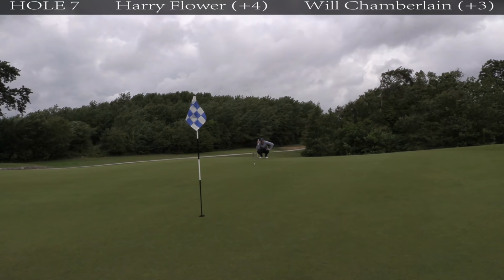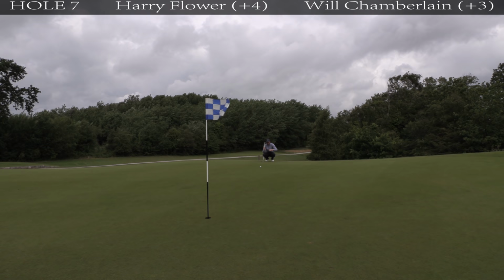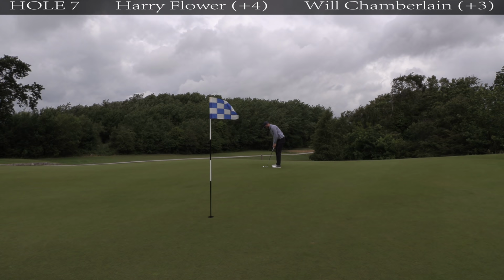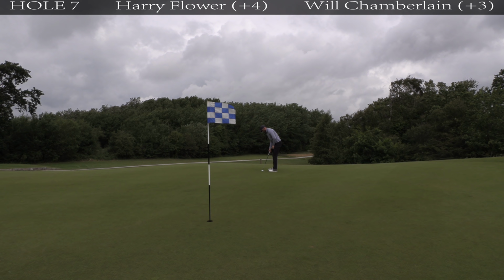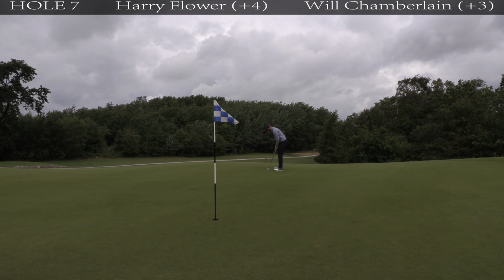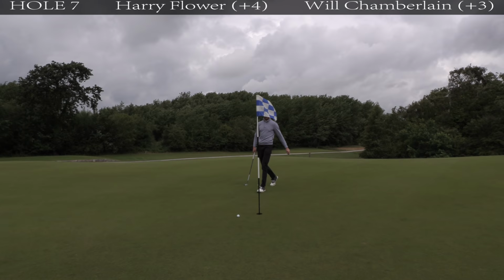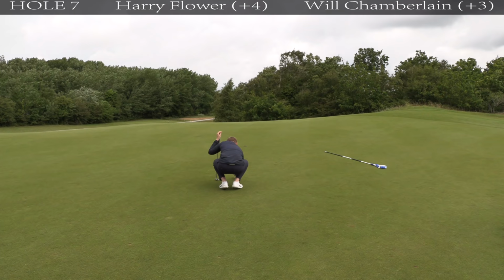Opted to leave the flag in here. This literally just goes. Speedy downhill putt here, Harry. About 20 foot for birdie. Let's claw one back. But Harry? Still trying to go. Easy par. Okay, let's keep the one shot lead.